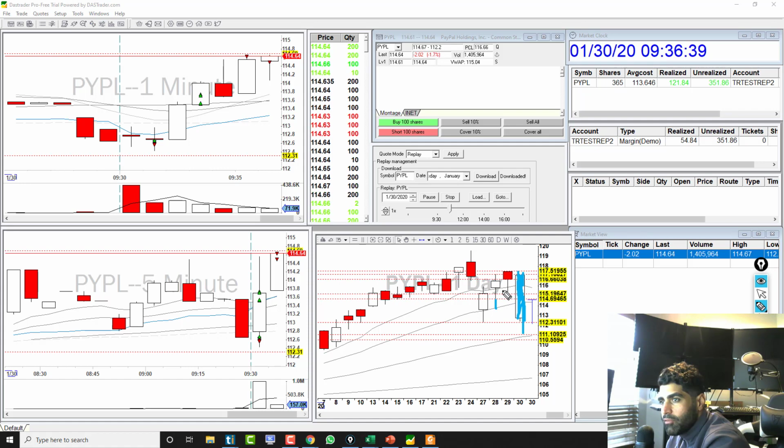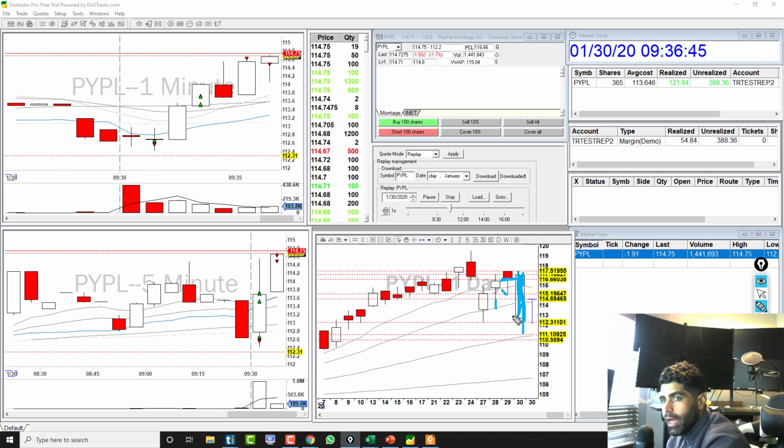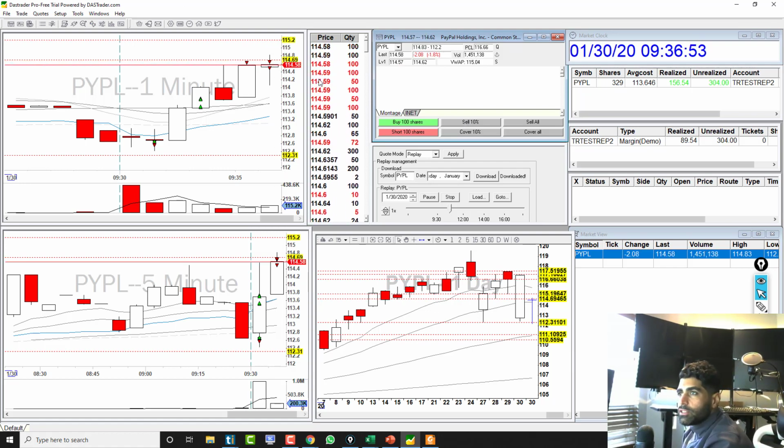The next level is 115.19, which is yesterday's low, and then the next level is the previous day close around here. So we didn't go down, now we're going up. There you go, so it popped up. So I'm just selling a little bit more. Yeah, let's see, 115.20 could be a potential exit.